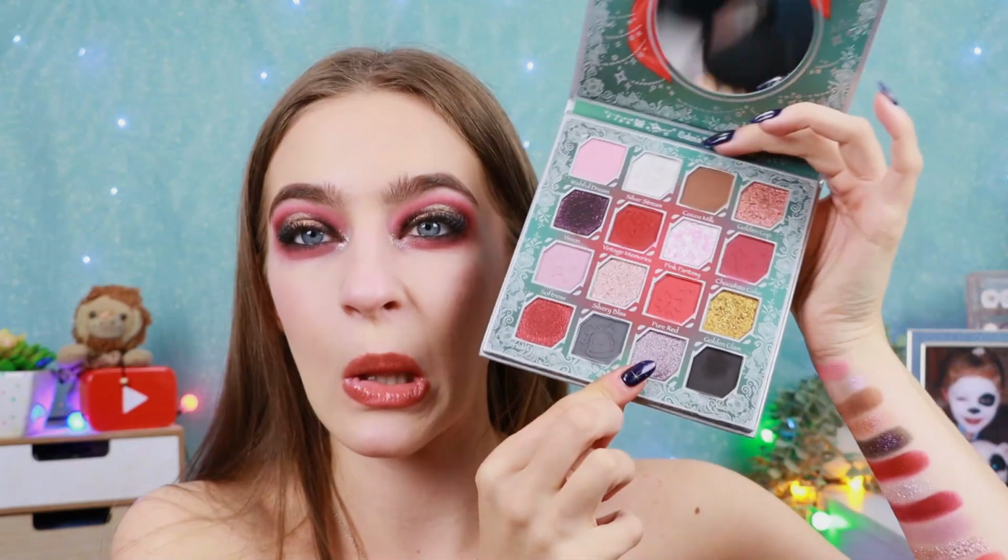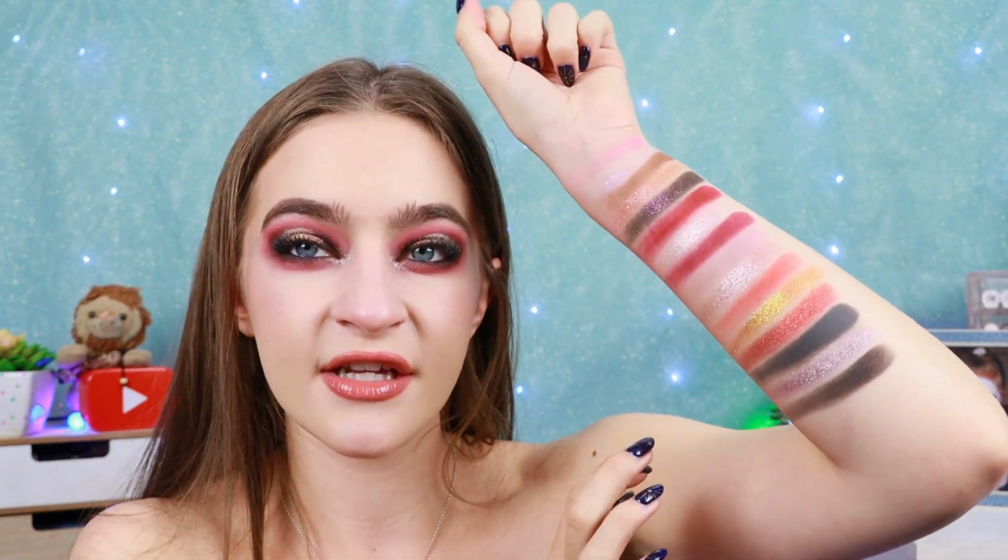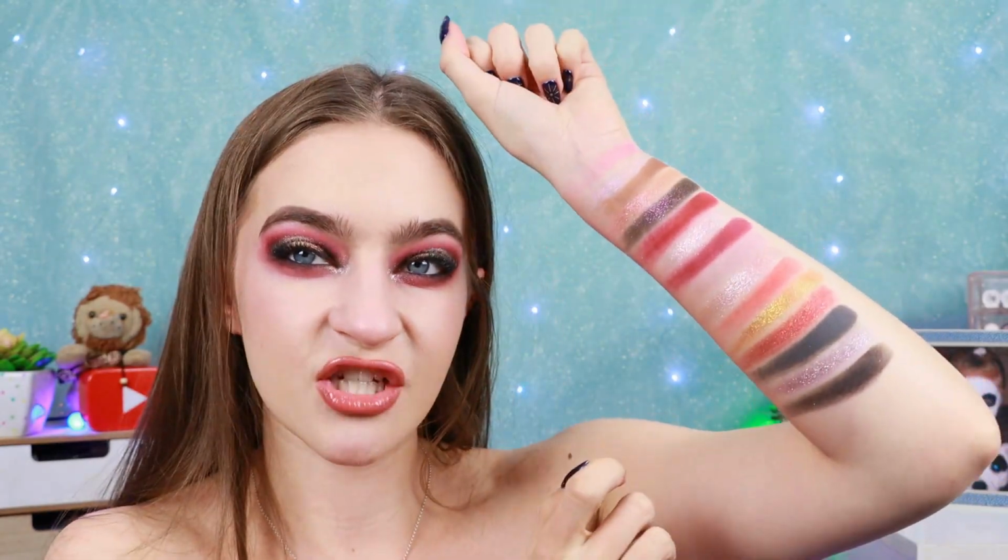Second to last, another very me shade. This is the shade Longing, and a silver shimmer, again, with almost like a rosy hint to it. That is what that one looks like. Very pretty. And then finally, one more shade. This is the shade New Year's End, and it's not a black, but it is a very deep gray. I know some people are a little bit scared of blacks, so maybe that is the shade for you. And of course, I did start this look with that shade today.